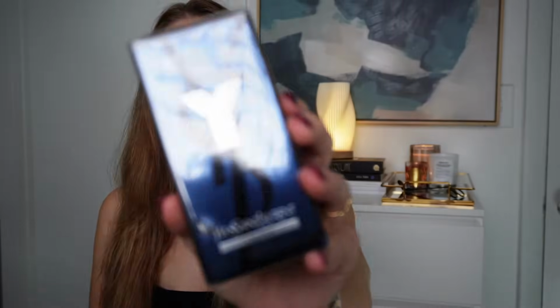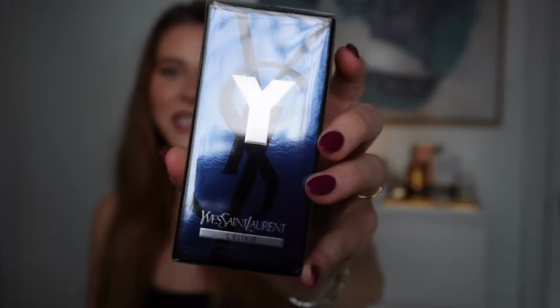I'm so excited. This is what the box looks like, very typical Y fashion. I'm also really hyped about this because I love the Y line. Just a really solid men's fragrance line. I personally think that Y Eau de Parfum is the best, but let's see if we can top it with the Elixir. I'm not gonna say that. I'm just gonna say Elixir because I do not know if I'm saying that correctly. So let's try the Elixir.